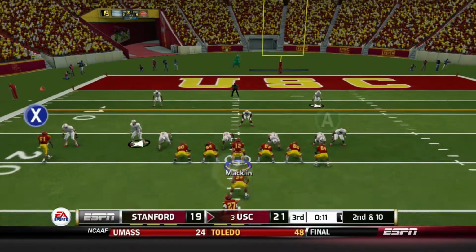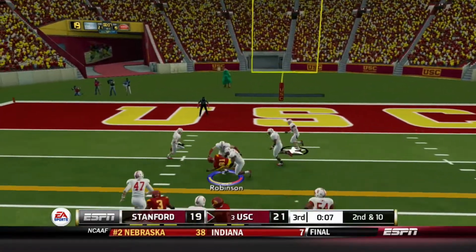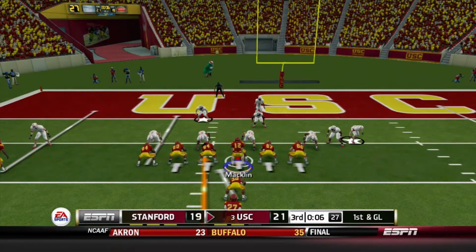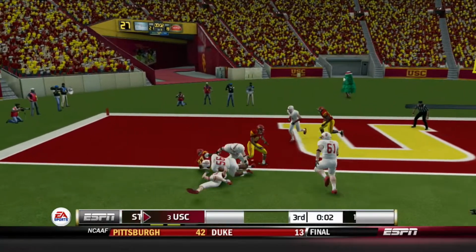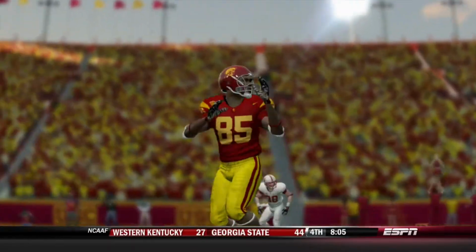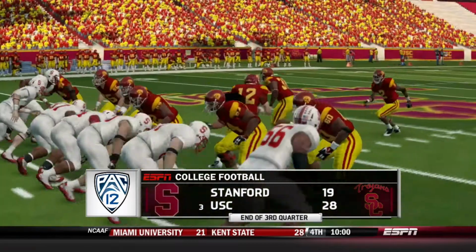2-point advantage. Fires it out. The 10. What a play, and that is first and goal. Touchdown, Southern Cal. So at the end of the third quarter, the Trojans lead 28-19.